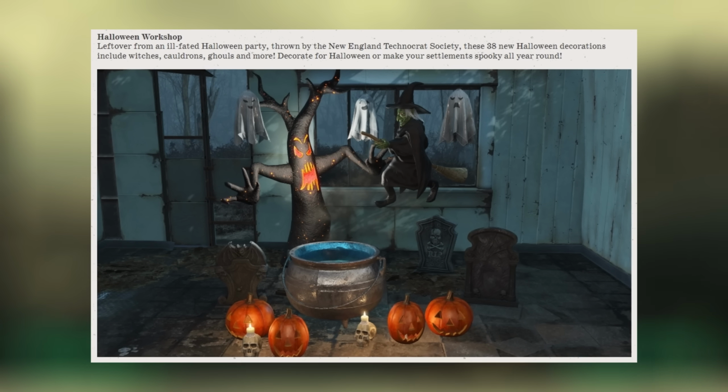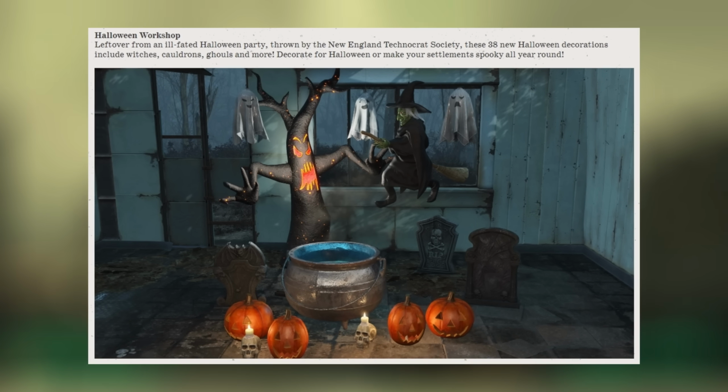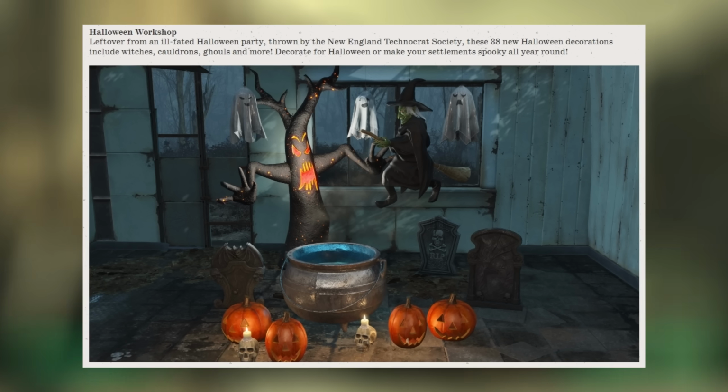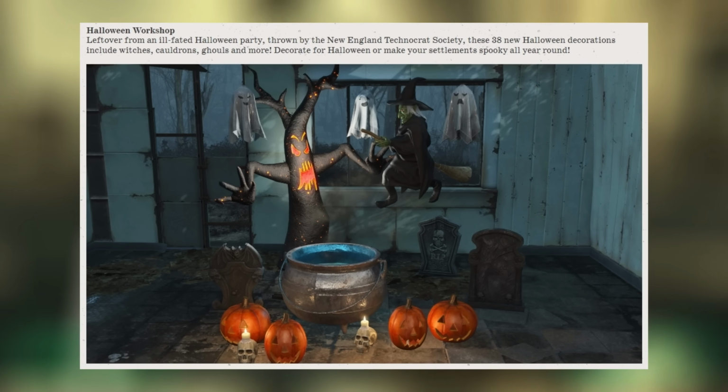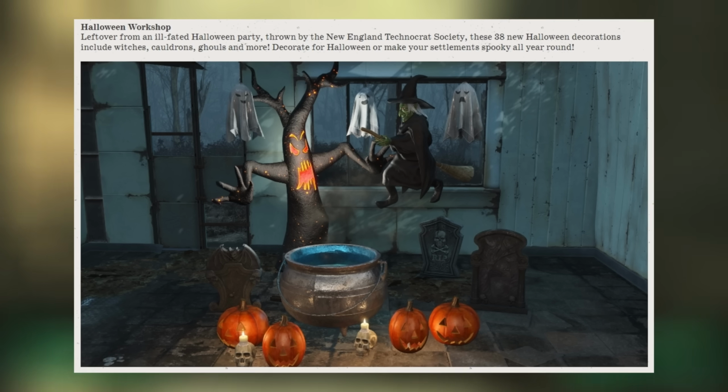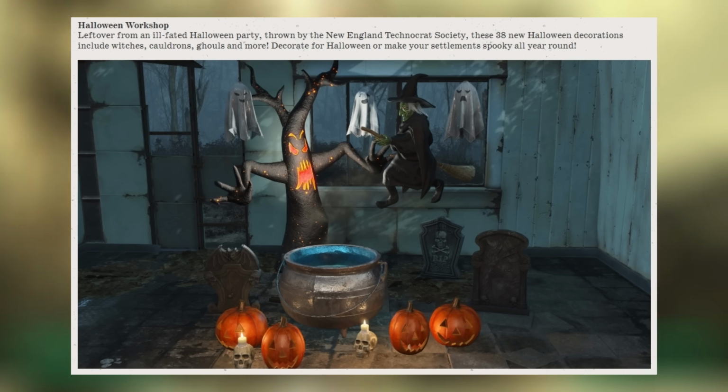So this seems like a great addition because new weapons is wonderful for a game that, you know, has its choices at times, but is more of a shoot and loot game. So the more of that, the better. The last content addition here is the Halloween Workshop. Leftover from the ill-fated Halloween party thrown by New England Technocrat Society, these 38 new spooky Halloween decorations include witches, cauldrons, ghouls, and more. Decorate for Halloween and make your settlements spooky all year round.